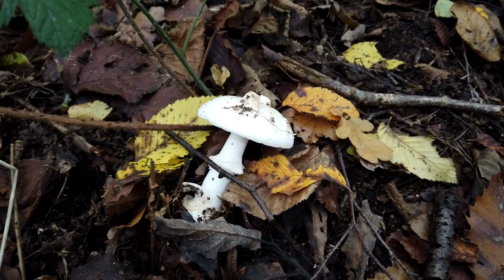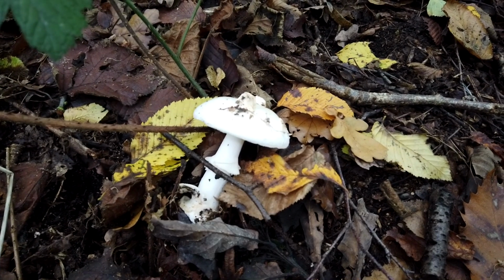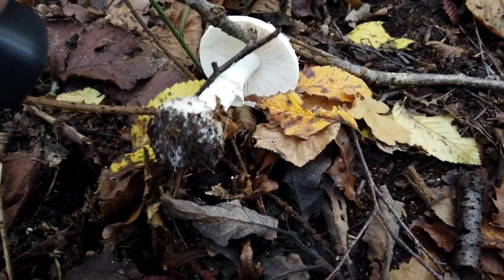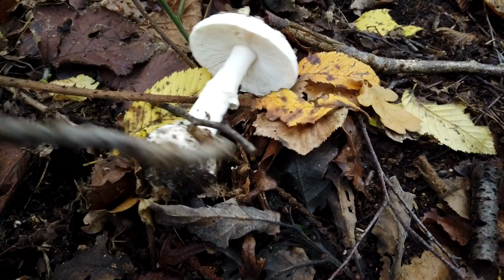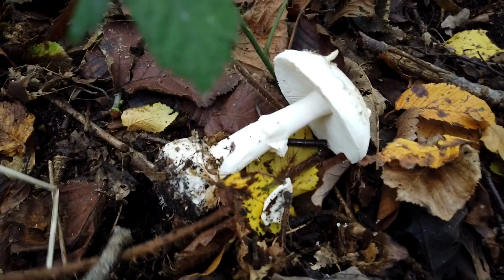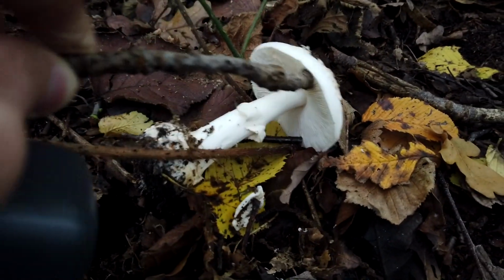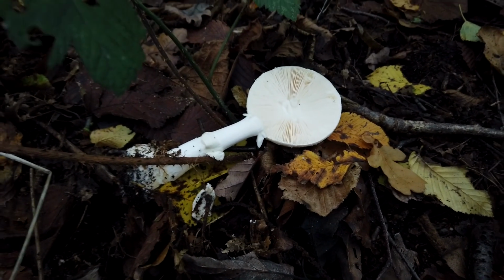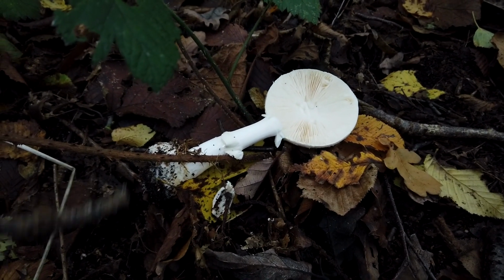This mushroom here is all white all over, even underneath. Even the gills are pure white, and look, it comes from like a big round bulbous base. Now anything that's pure white all over, I wouldn't eat it. It could be a destroying angel, and this actually looks really similar to it.